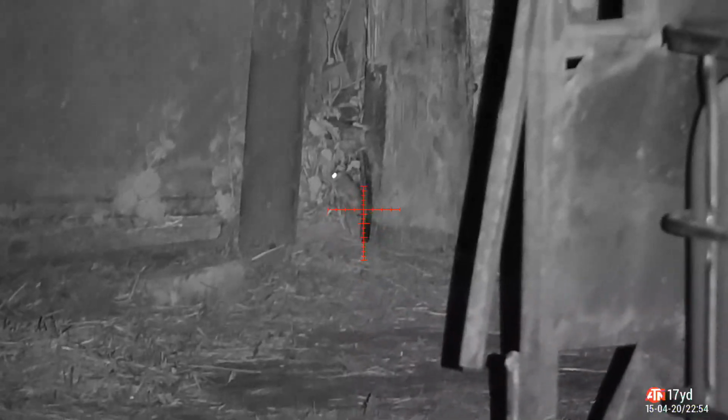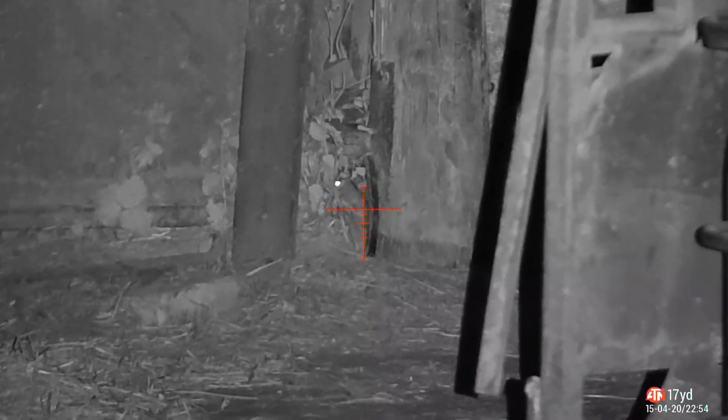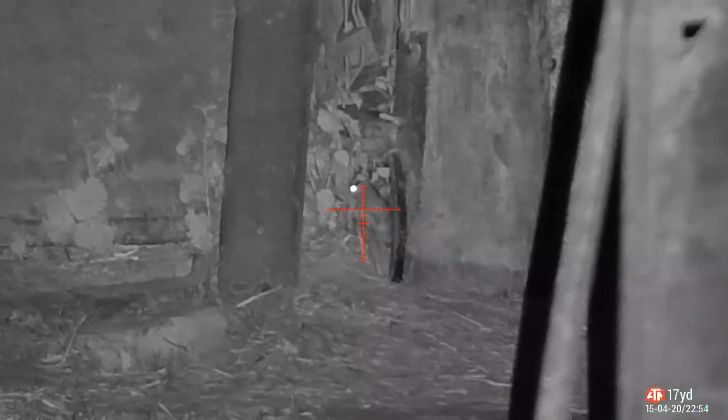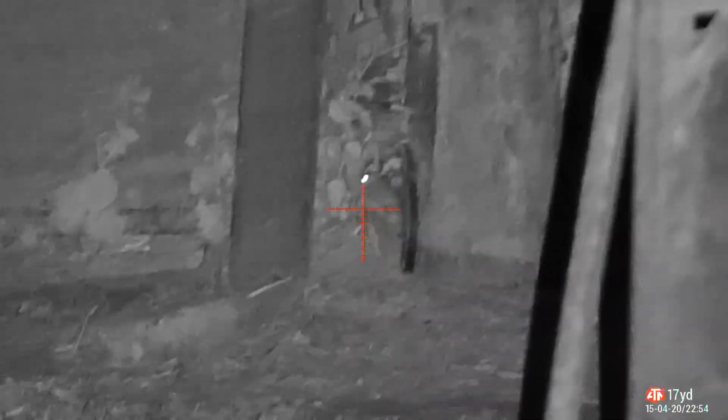Spotted this next one on the thermal. Just goes to show what having the thermal can do. I don't think I'd have spotted him otherwise. Knew where his head was from his eye shine, so I took the shot.